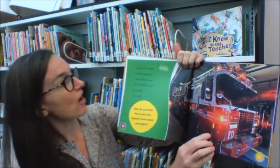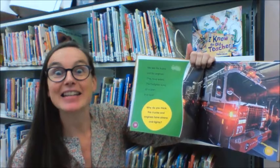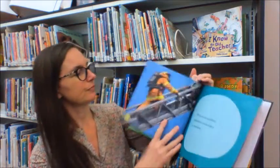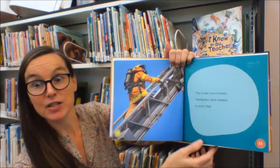We see fire trucks and fire engines. They have sirens and they turn on a siren and it is loud. Why do you think fire trucks and engines have sirens and lights? Have you ever been driving down the road in your grown-up's car and you hear or see a fire engine? It's very loud, isn't it? Why do you think they have those lights and sirens? Do you think it's so that when other drivers see them coming or hear them coming, they can get out of the way so the firefighter can get to the fire quicker? That's what I think. Fire trucks have ladders, and firefighters climb up the ladders to reach the fires.